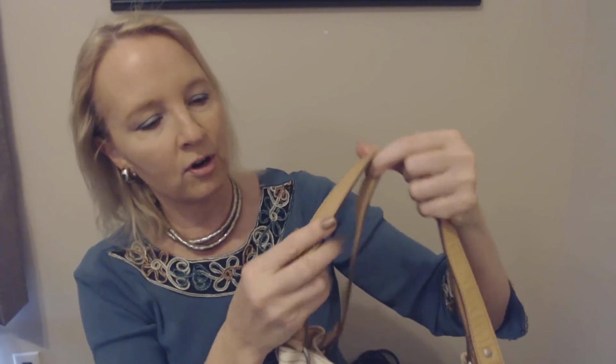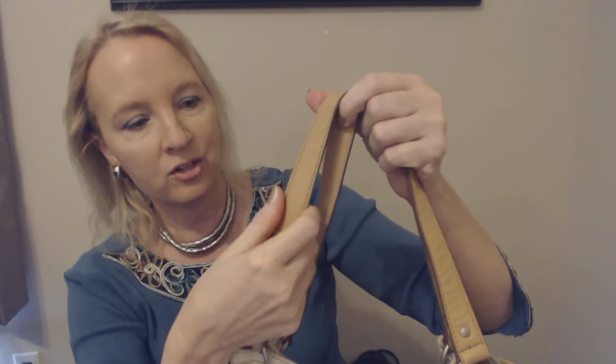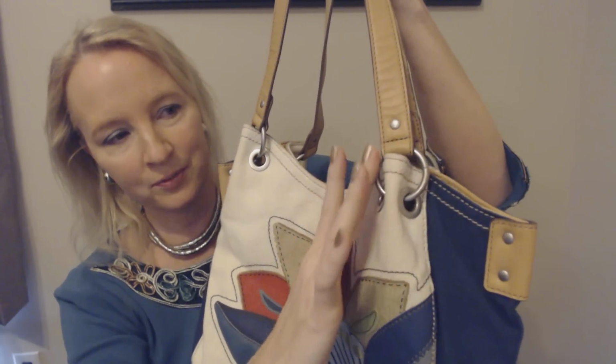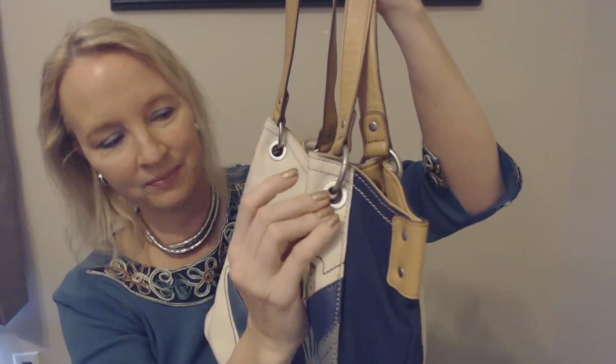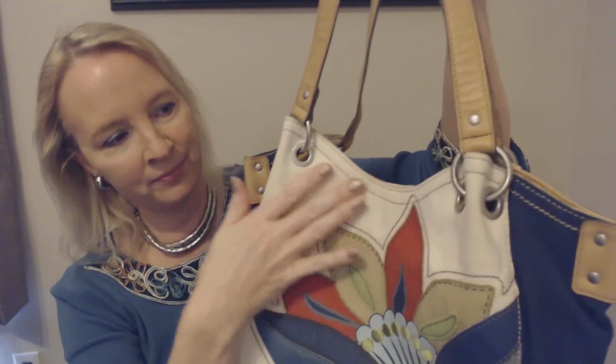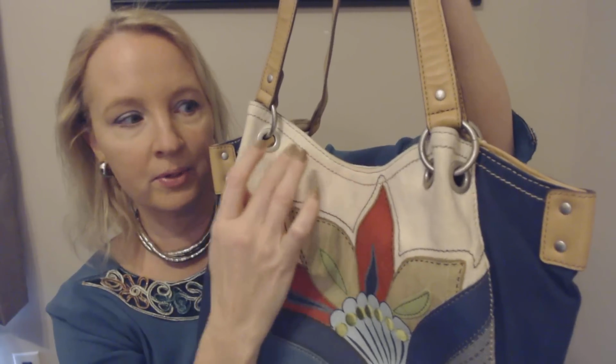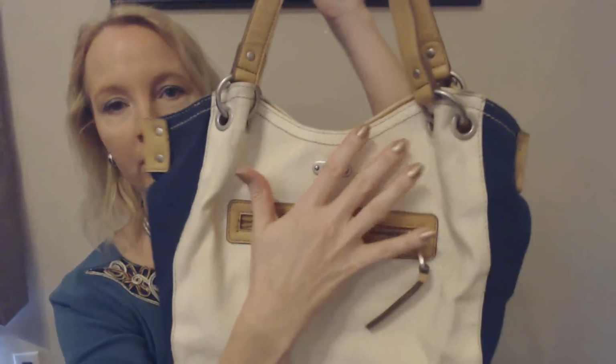And then the handles are a lighter beige color. And they are attached to the bag with these silver rings and grommets in the bag material. And there is also stitching, two rows of stitching up at the top. And that goes all the way around.